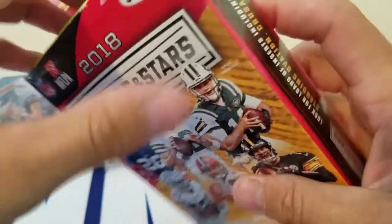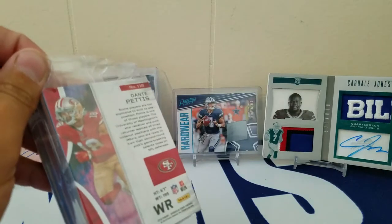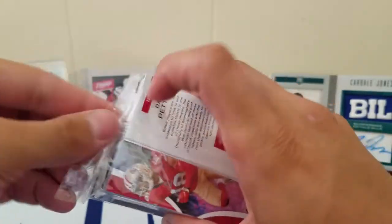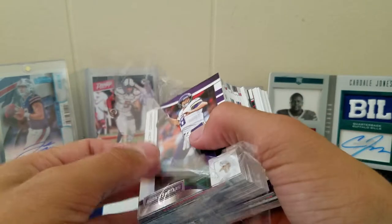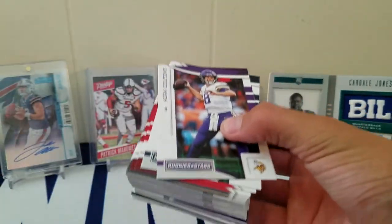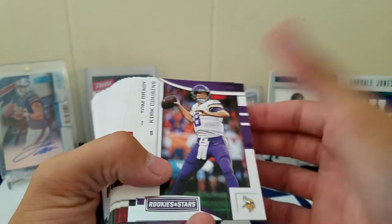Specifically this guy. All right, so let's get into here. And we got our one big fat pack. I'm not sure if you can get autos and stuff out of these hanger boxes. I'll finish talking once I get the paper off. Not sure, I haven't watched any of them open.